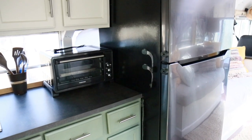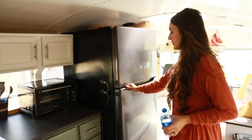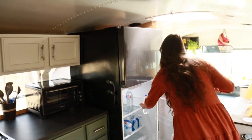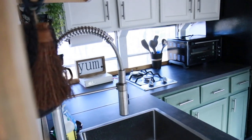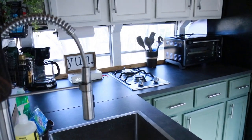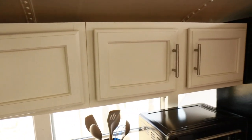Like, I think this fridge might be bigger than ours at home, which is incredible because you can fit so much. You can just prep and have stuff to make dinner, breakfast, whatever, and you have all the storage you need for it. And then you have these upper cabinets and lower cabinets, tons of storage space in here.